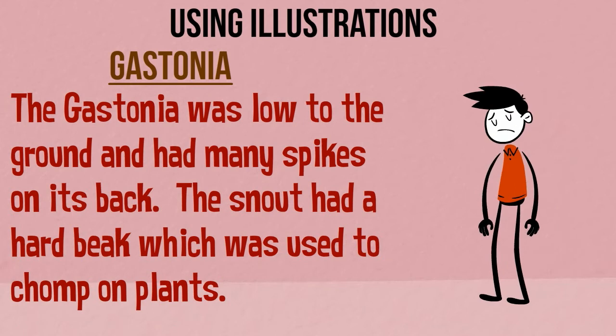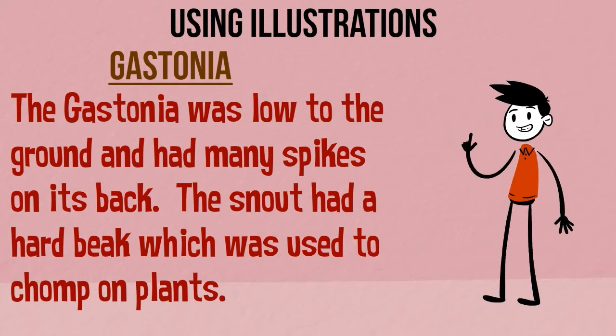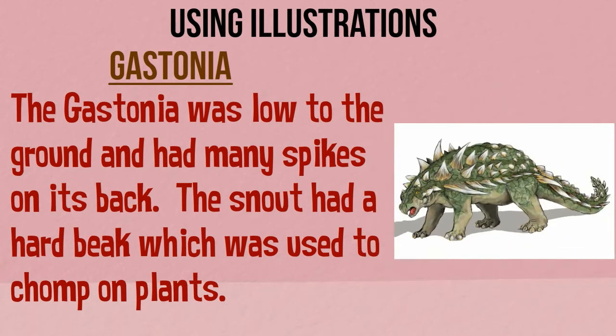I'm having a hard time picturing what this dinosaur looks like, but luckily, this book comes with an illustration of the Gastonia that makes it a lot easier for me to understand what it looks like. I see his beak and those giant spikes on his back that must protect him from other dinosaurs. Thanks to the illustration, now I have a much better idea of what the Gastonia looks like.